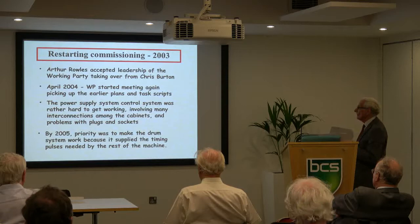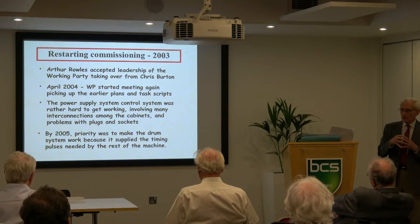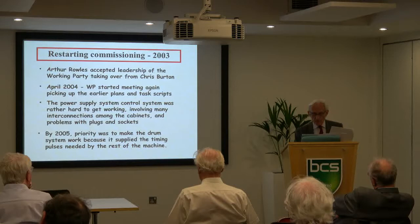By 2005 we had got the power supply system going, and we were ready to make the drum system work. And we wanted to get the drum system working with its proper logic associated with it, because that supplied the clock pulses and the address tracks, the timer pulses, needed by the rest of the machine. It was quite an important part. So that was what we got on with.